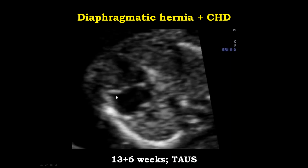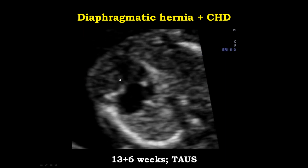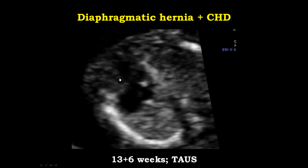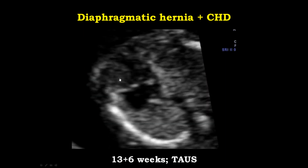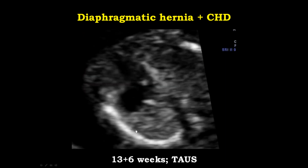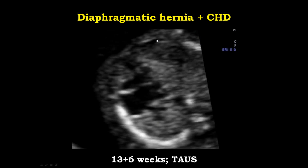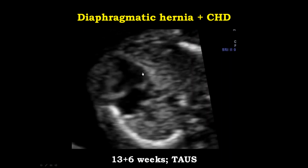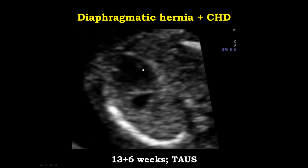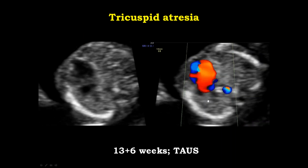So this is a clinically very difficult situation, as we have a significant abnormality of the diaphragm that would result in hypoplasia of the lungs, and we have a very severe cardiac malformation. All this, by looking at the four-chamber view and at this slice of the chest in early gestation, can be suspected. And again, the presence of just a single inlet can be confirmed by color Doppler here.